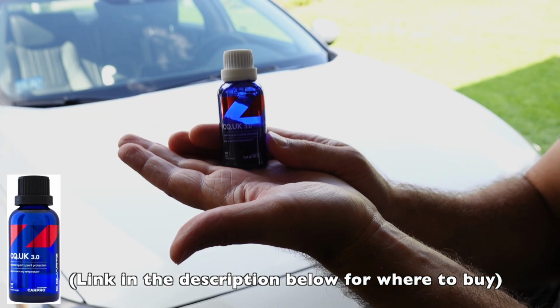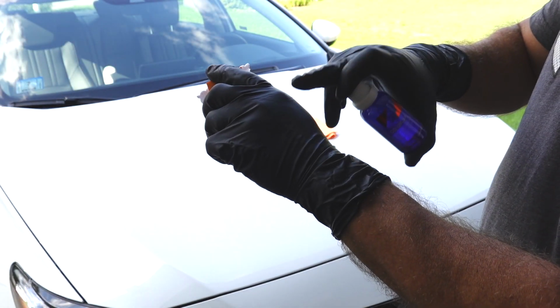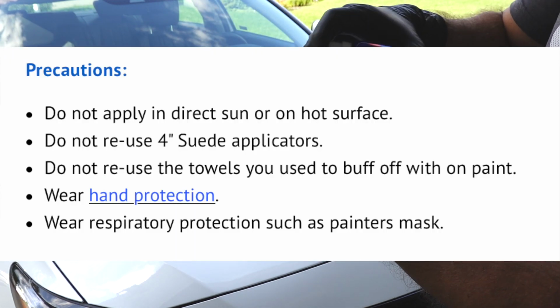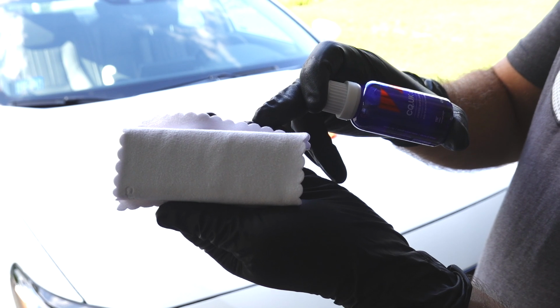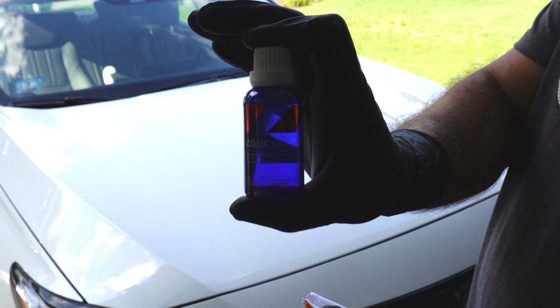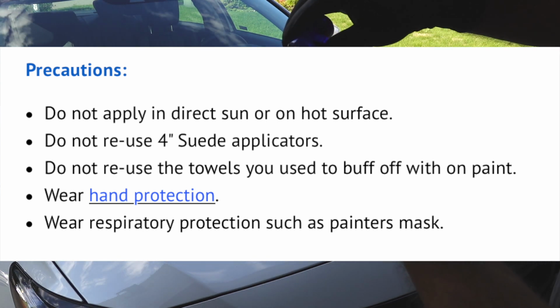Now we're ready to jump into applying our first coat of our CQuartz UK 3.0 ceramic quartz paint protection. It does say do not apply in direct sun or on a hot surface. That's pretty standard with any car detailing product, so not a problem there. It says do not reuse the 4-inch suede applicators.